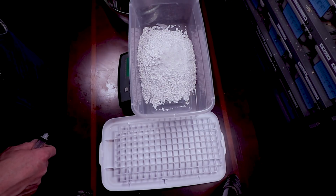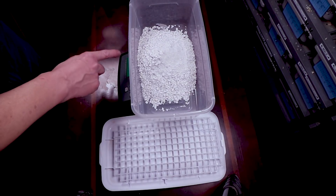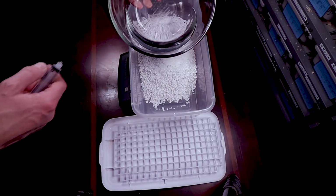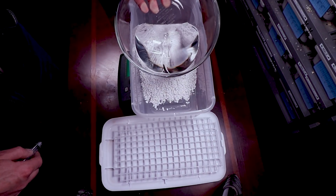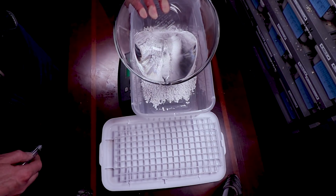I can't say that I've ever really used perlite, I think I used it one of the very first times. So we're at 100.5 grams. I'll zero it out here. And then this water, I actually use my own, I made my own distilled water. I'll see if I can add most of it this way, and then I'll use a syringe for the end.